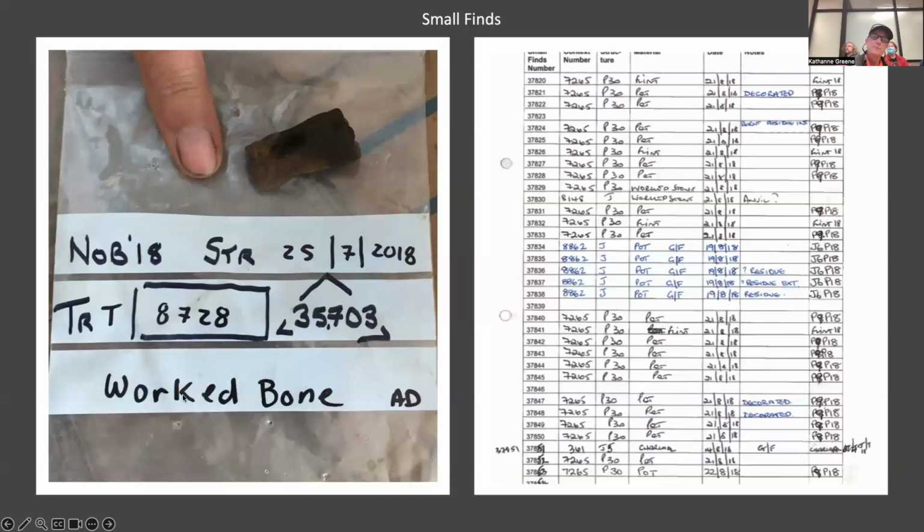And then when you find something and put it in here, you indicate what it is, worked bone, and you put your initials on it, which is really important because if you screw something up, we know how to find you. And inside of that bag, there's a little plastic thing that also has the same finds number on it with a nail, and you'll see that in a minute.